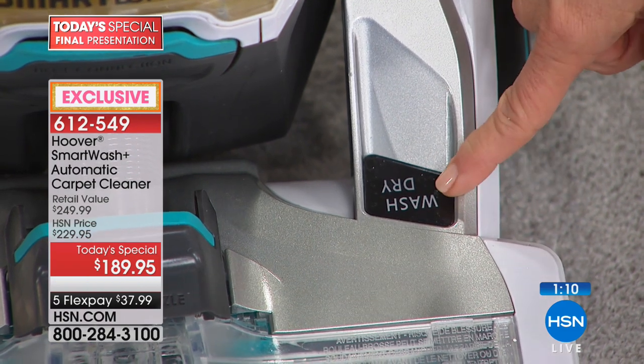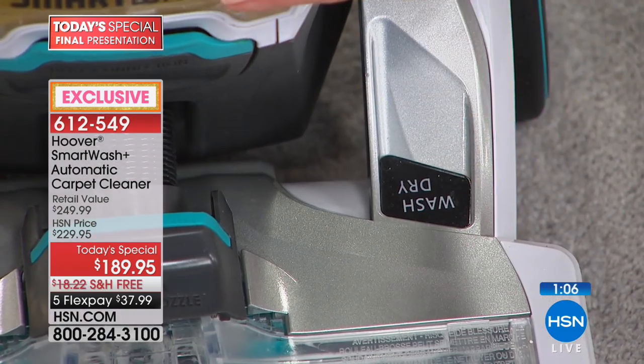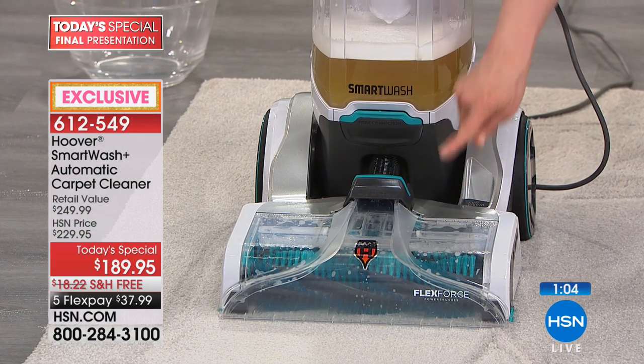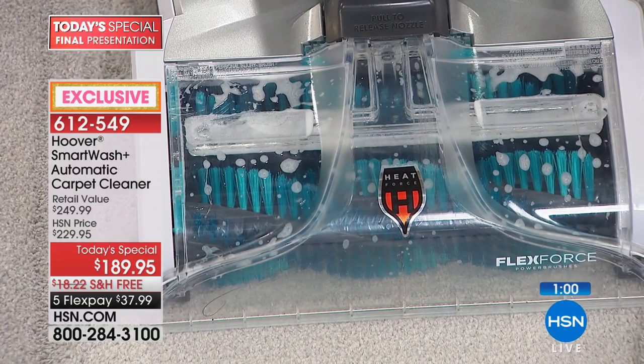You'll start to get used to it. Oh, okay, it's washing or it's drying. And then all you have to do is look down. You can see your dirt. You can actually see your dirt coming up through the nozzle. Cool. And everything is removable.